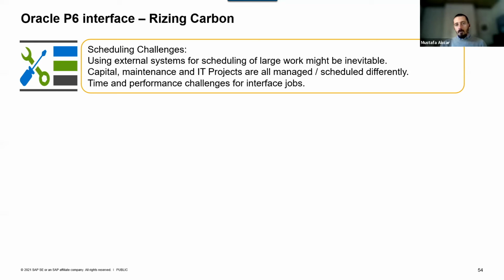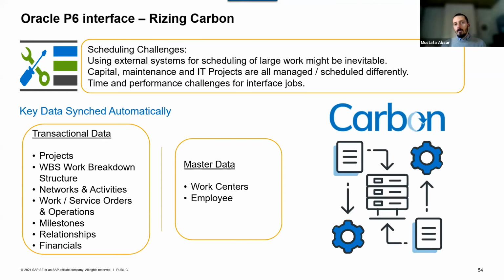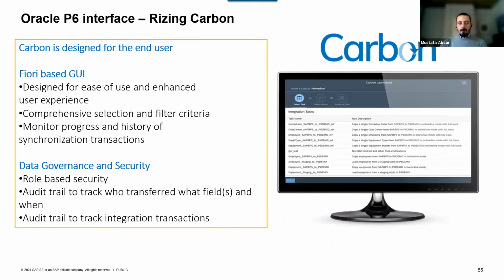So Rizing has a product called Carbon, and Carbon is used to synchronize project relevant data with P6. The data that we are looking at is project WBS structure, network activities, work orders and operations, milestones, relationships between network activities, and obviously financials relating to these objects. In terms of master data, we are able to send the work centers and employees as resources into P6 and keep them in sync. With Carbon, the end users have access to a Fiori screen, and through that screen they are able to either schedule jobs to run regularly in the background, or trigger some of those jobs in an ad hoc manner.